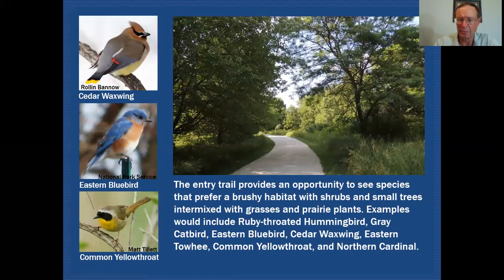As we make our way into the preserve, there's an entry trail that takes us out to the main loop that goes around the marsh. And on our way through there, we're going to be working our way through some habitat that is kind of secondary habitat, woodland habitat in nature. There's a variety of trees growing along the edges here. There's a lot of scrubby areas. And intermixed between all of that, you do have grasslands and some prairie plants that are emerging as well.